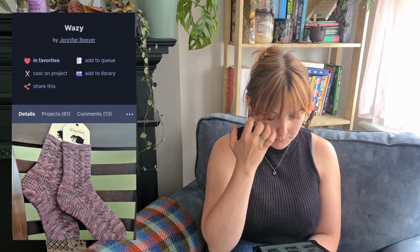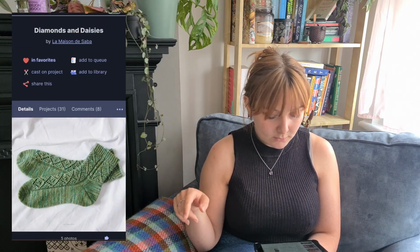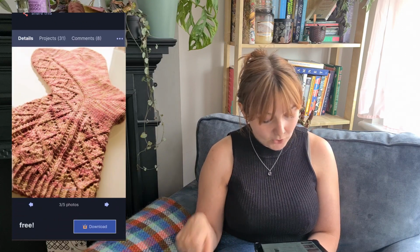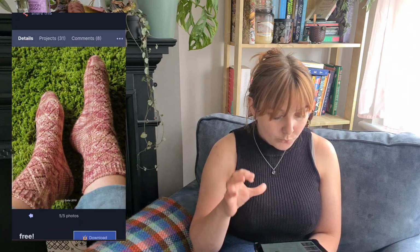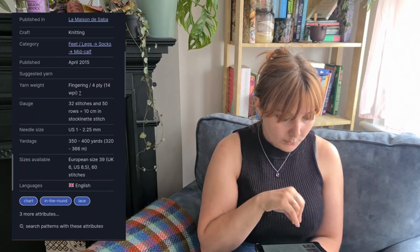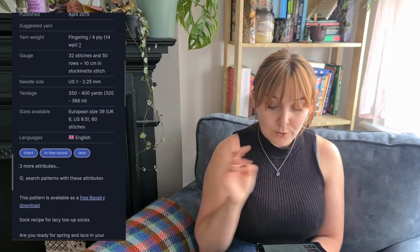And the last one I want to mention, well, there's two more. There's Diamonds and Daisy by La Maison de Saba, which is a pattern in English, and it's a toe-up sock with beautiful diamonds with flowers in the middle, and it's really beautiful. So those ones are lovely as well.